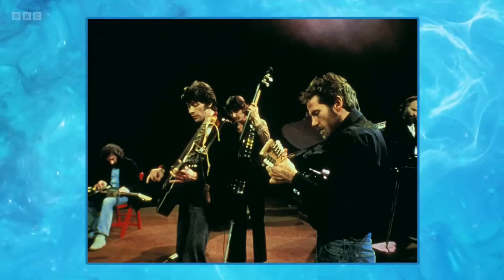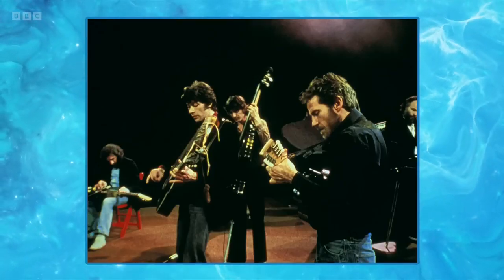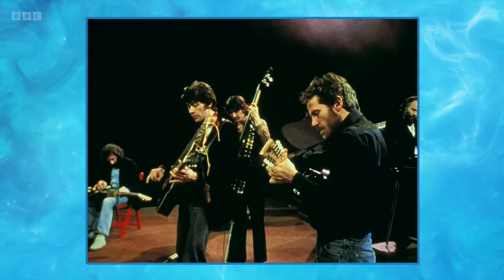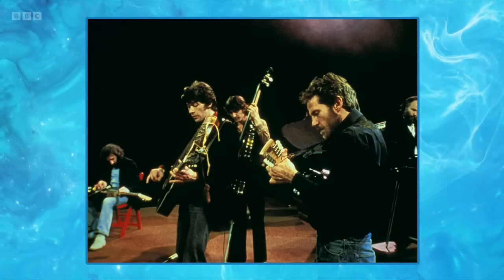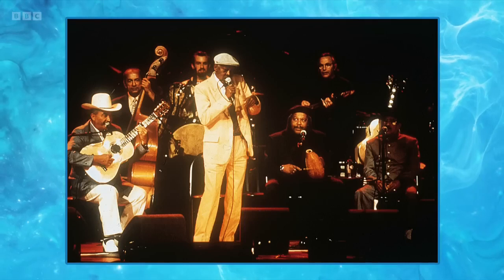Firstly... I'm not sure. Any ideas? I don't recognise anyone. What is that instrument? That's just a guitar. I don't. OK, we'll pass. Thank you. That's the band.